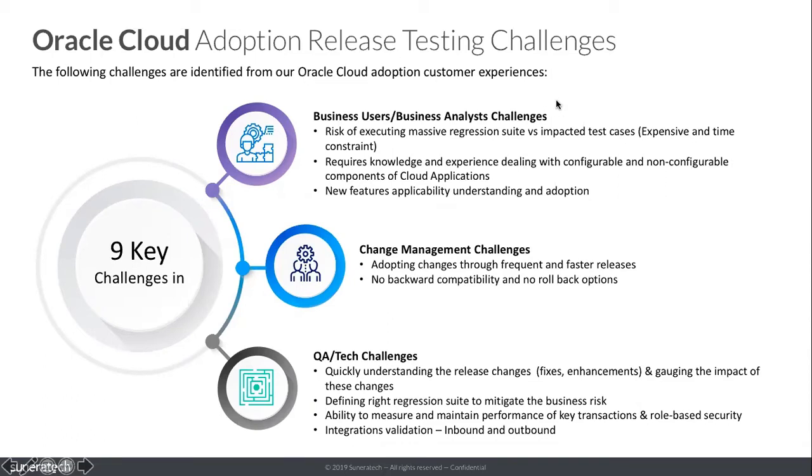Okay, sorry about that. So in terms of Oracle Cloud adoption, there are a few things that customers have been dealing with, though it has been a great journey in terms of moving to cloud. A few things to consider while undertaking this journey, or if you're already on, to look at is, one is from a change management standpoint.